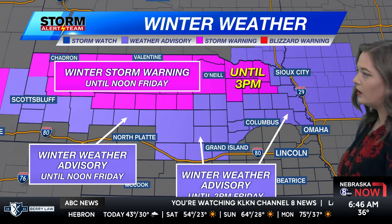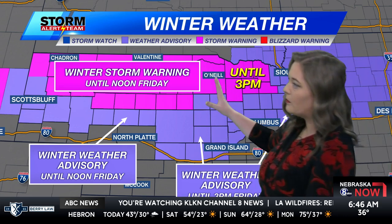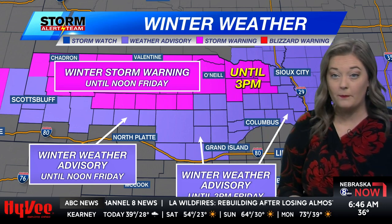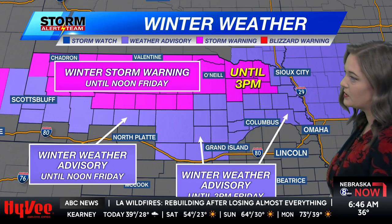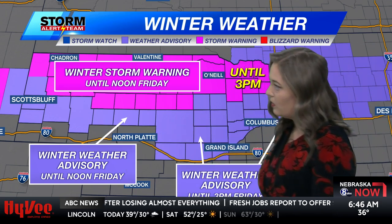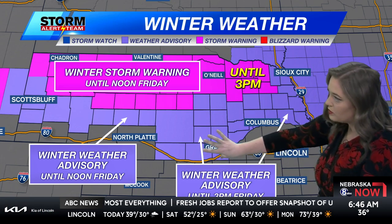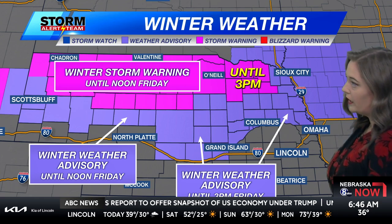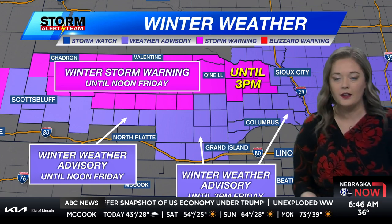As for the winter weather alerts we have in place, the winter storm warning from O'Neill west will be in effect until noon today. The time on this has been trimmed back a little bit more as we're expecting this precipitation to clear out earlier today. And then a winter weather advisory just south of that will also continue till noon. But out toward the Tri-Cities up through northeast Nebraska, a winter weather advisory and a winter storm warning up here will continue until about 3 o'clock later on today.